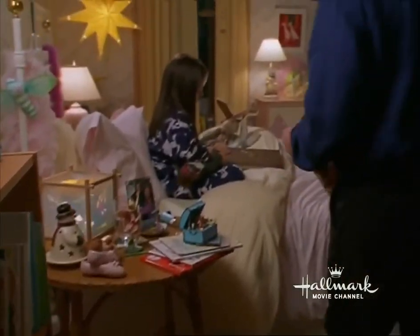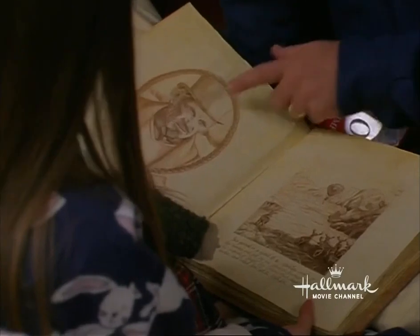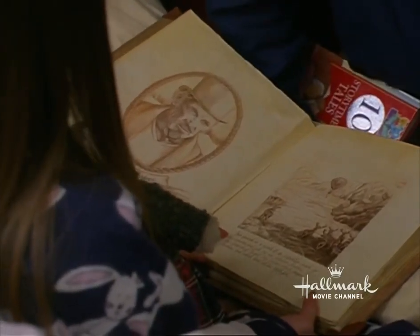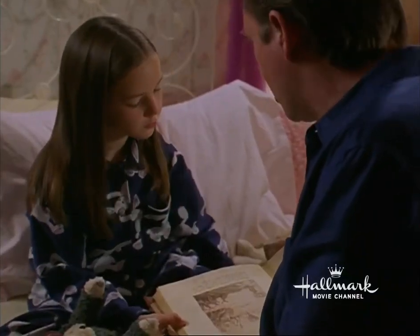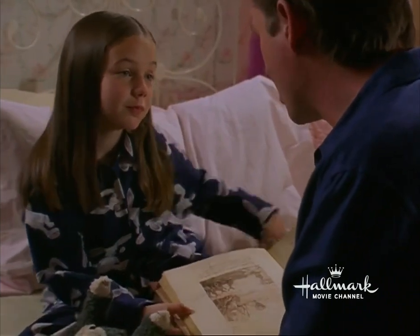What's this? That's one of my books. It's a book about a guy named Andre. What did he do? Well, he used to make a lot of hot air balloon flights way up north in the Arctic, and he would send messages back by carrier pigeon. Is he still alive? No, that was a long time ago. He disappeared. I guess balloons weren't always the safest way to get around.